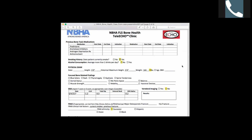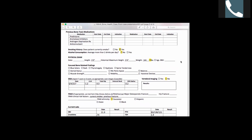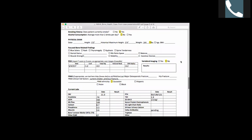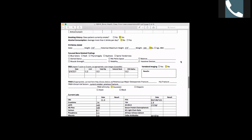Very good. Again, she does smoke. She denies any alcohol intake. She has had about a 1-inch height loss since her 20s that she reported. She really did not have any unusual findings on exam. But her T-score, as you can see in her hip, was really quite concerning, and obviously her radius as well. I did not do any vertebral imaging as of yet. I did not feel it was needed, just based on her height loss of only 1 inch. Her main clinical risk factors are that she's a current smoker and she had a previous fracture.